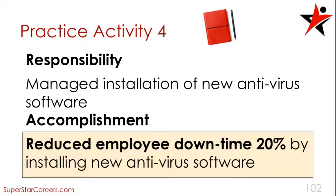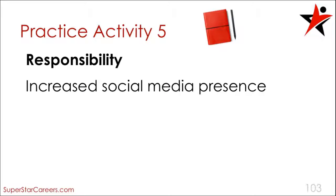When we ask, what was the benefit of doing this, we can see that this software installation led to a measurable increase in productive time for employees. Let's continue. How can you transform this statement?